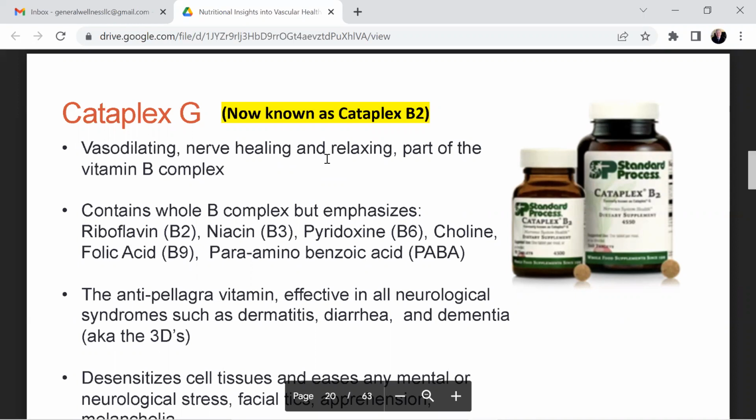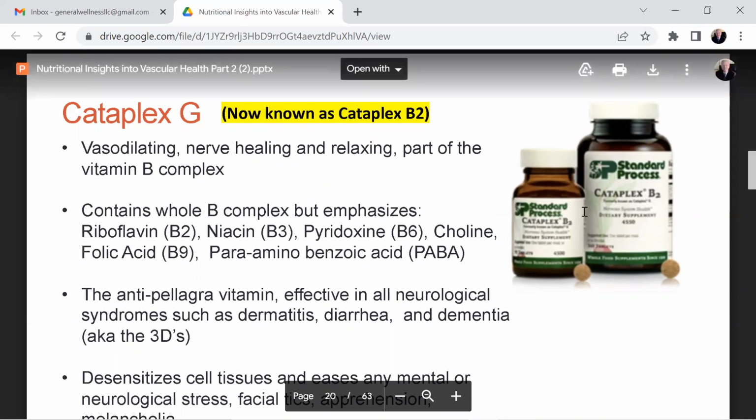Now, you can see that it's now called Cataplex B2. But what saddened me was Dr. Lee called it Cataplex G to honor this Dr. Goldberg. And you can get into the archives of Saline River Press and read his story. It's a great historical knowledge that we all need to have as to why certain Standard Process products were called what they were, to honor specific people that saved many lives, true healers.